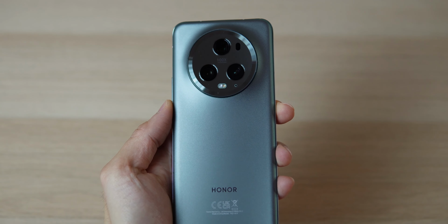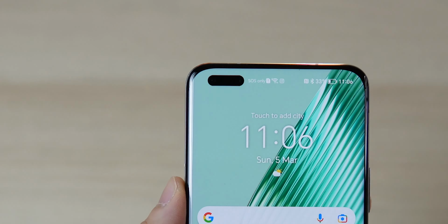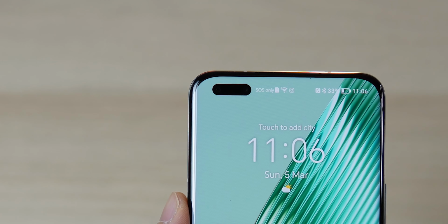What I like the most about this device is the symmetrical design on the back until I switch it to the front, where I get bothered with the pill-shaped cutout notch position. Imagine moving it to the center and season with some Apple Dynamic Island features.